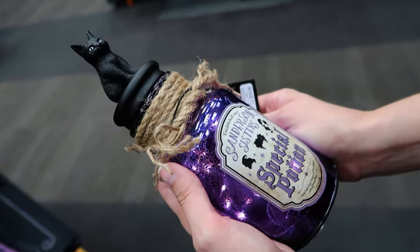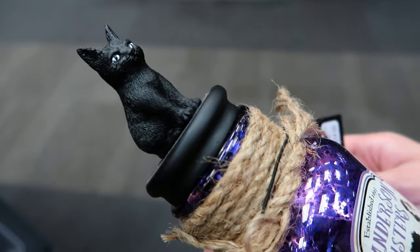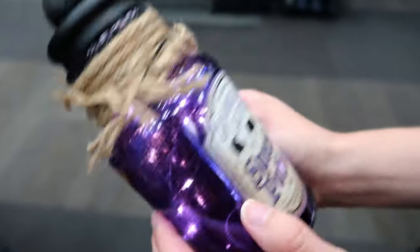Sanderson Sister Special Potion. It says, and Binks! Add two drops oil of boil and a dead man's toe. But I just like the pretty purple bottle.